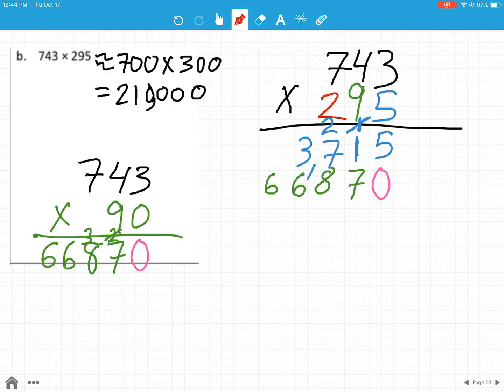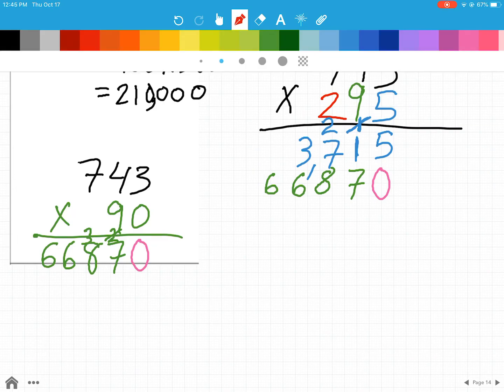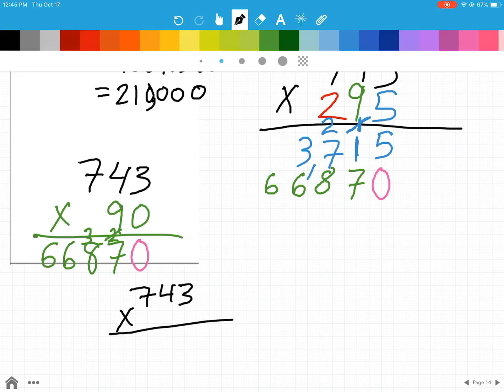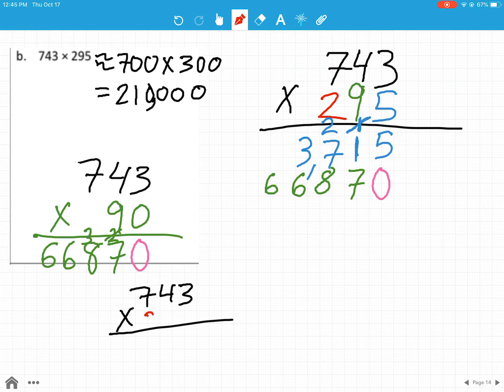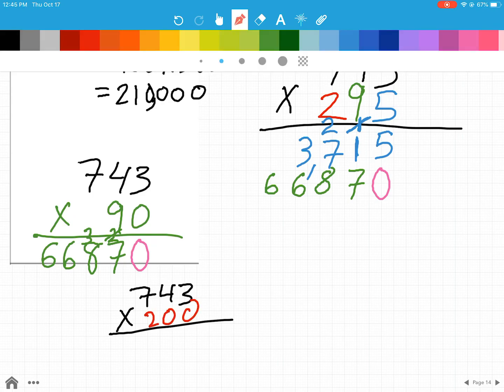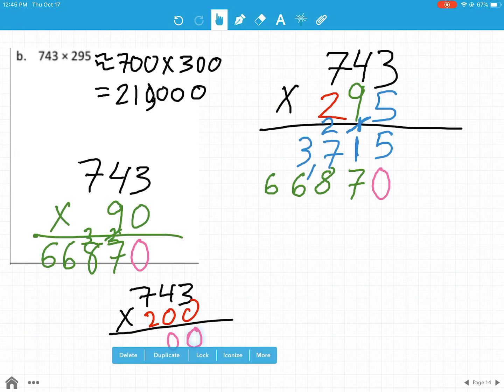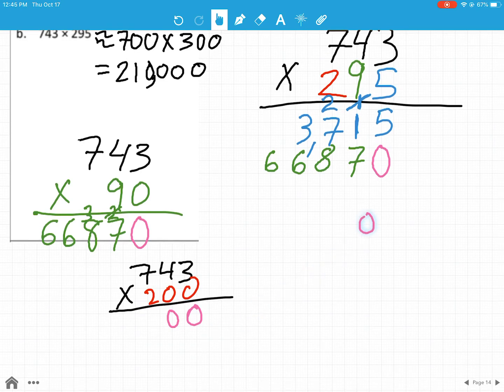So my next problem is 743 times 200. Because it's 200, I will be having 2 zeros in my answer, in my product. So I'm going to put those 2 zeros in my third line.